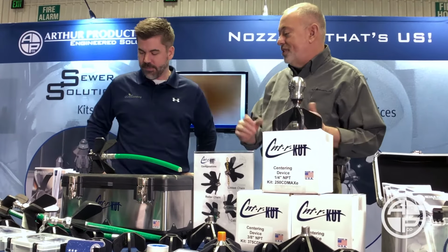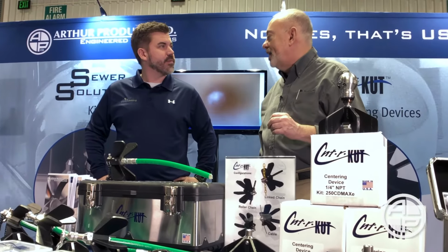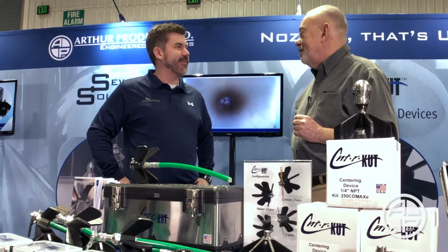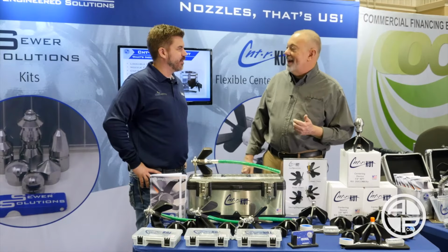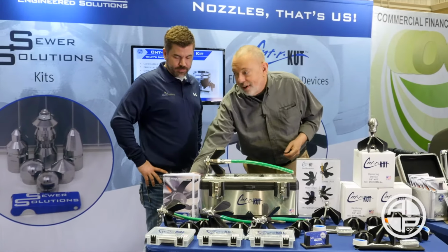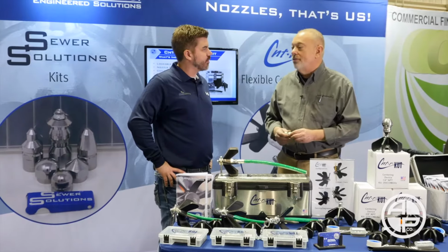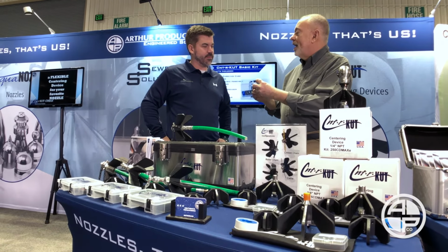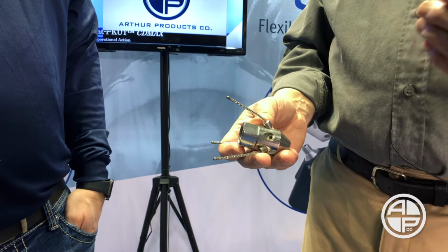A customer called us several years back. He just purchased a brand new camera, and cameras were very expensive. He got it stuck inside the pipe. So we went back, got the guys together, took one of our existing nozzles that was on the shelf. We actually manufactured it to have stainless steel wires on it. We call it Sputnik for obvious reasons.